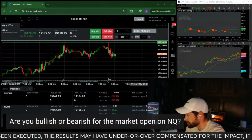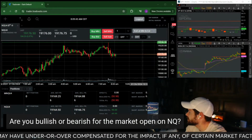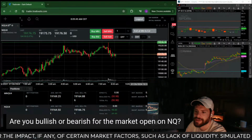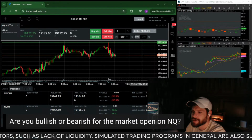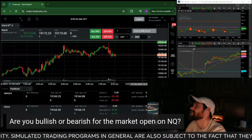What do you think about Bitcoin chart? Bitcoin, almost up to 70K today. I think Bitcoin's been mostly sideways though, so it's harder to predict. But Bitcoin has been surging up.